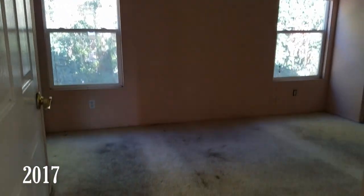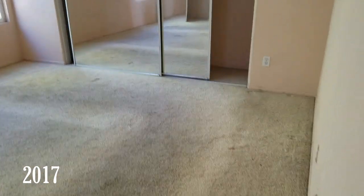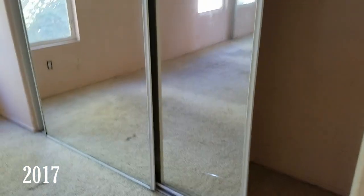This is the master bedroom. Carpet's nice. So this is the big closet. My closet. Kayla's closet. It's pretty big.